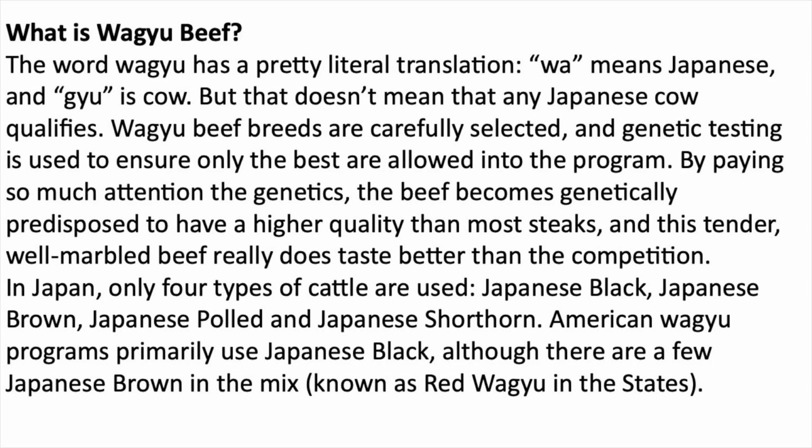There are basically 4 kinds over in Japan: Japanese black, Japanese brown, Japanese polled, and Japanese shorthorn. American Wagyu programs, well, they do have Wagyu beef here in the U.S., but they're using Japanese cows. They primarily use Japanese black, although there are a few Japanese brown in the mix, known as red Wagyu in the States. This beef is the most sought after steak in the world.